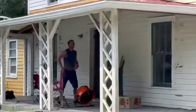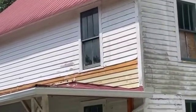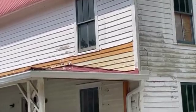The only place the top of the flashing was revealed was right here on this end where it came out. It had to come out over that corner board.